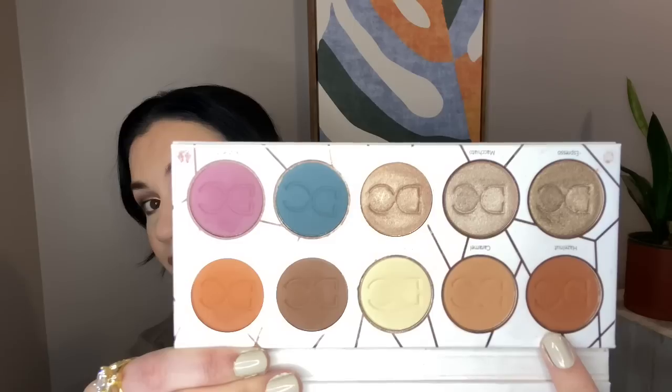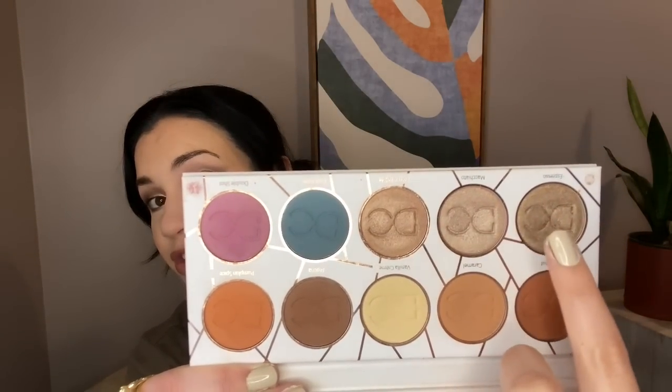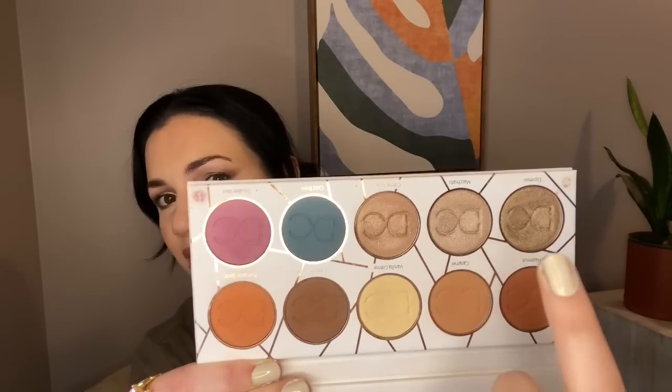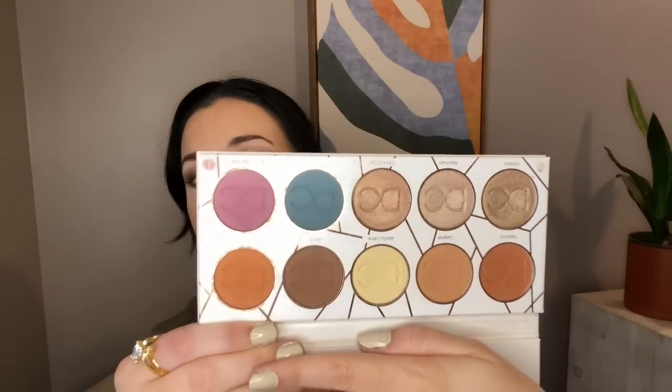I've used this one and this one a lot, this shade quite a bit in the crease, and I've used the shimmers a decent amount. I've used these shades a few times, not a lot. Yeah, these are really, really pigmented eyeshadows. So that's something to keep in mind with this palette.